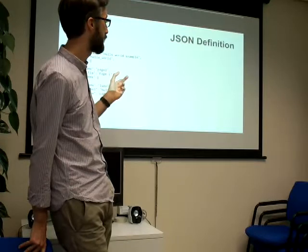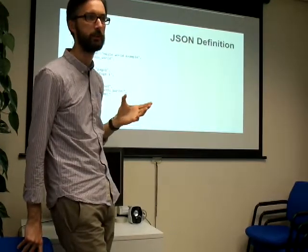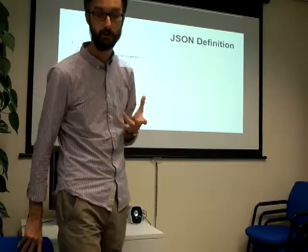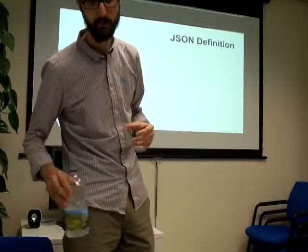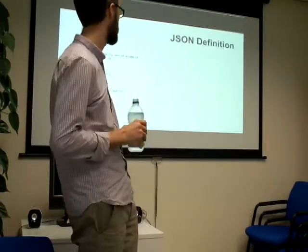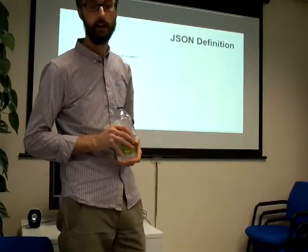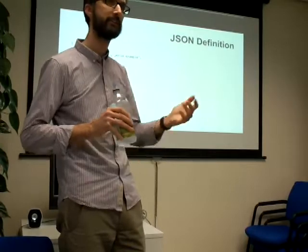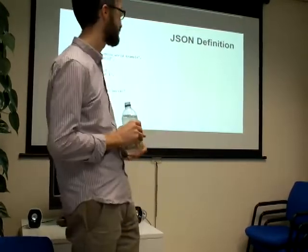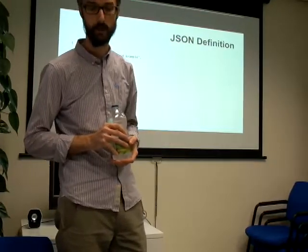So, as I said, we're using JSON for the task definitions. Now, there's not any major reason for choosing this over other things. There were a number of options you could have gone for, XML or a binary definition of something if you wanted. But JSON's nice and concise, it's reasonably human readable, and it's quite easy to parse as well.